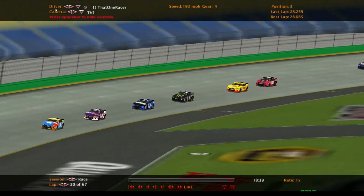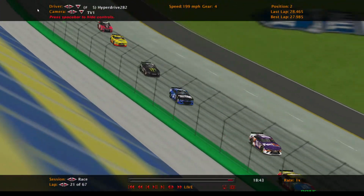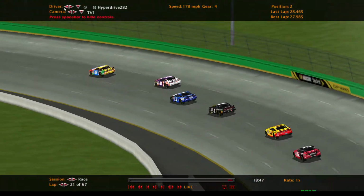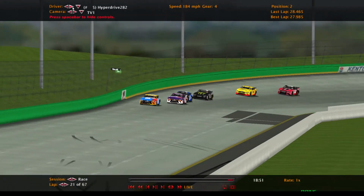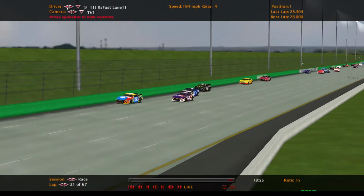See the 1 here, the 3 hangout buddies, 1, 2, 3 right now. Let's see what they do. Taking the lead, trying to see which one of them's gonna put up the best fight. 21 out of 6, 7 laps in.